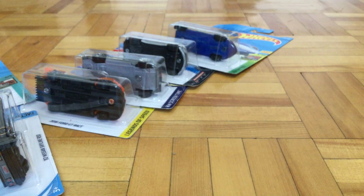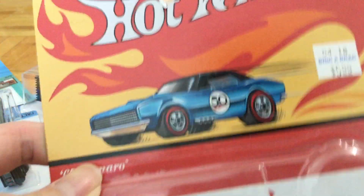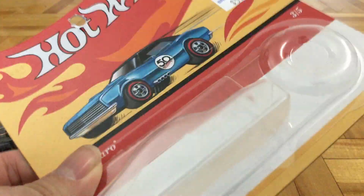So yeah, that was about it. That's pretty much what I bought in the recent months. Of course, I also bought the Hot Wheels 50th Original Series, but I already made a video on that one.